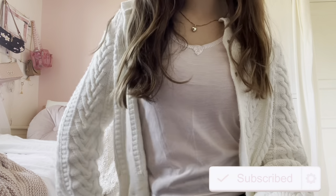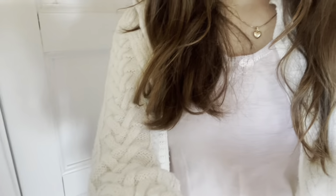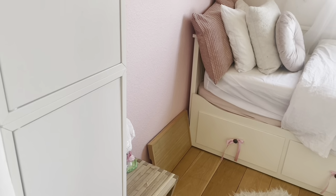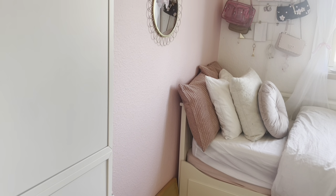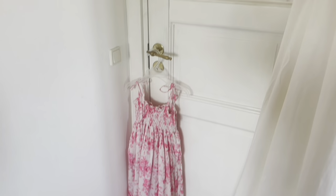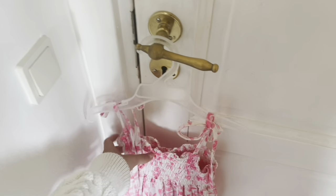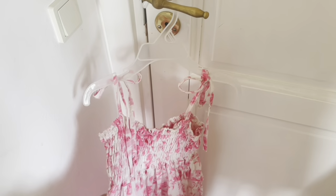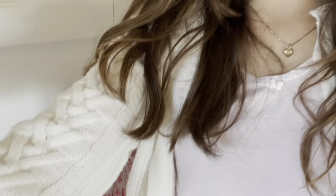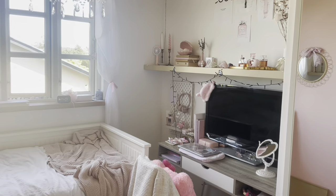And yeah, let's just get into today's room tour. When you walk into my room, this is what it looks like. Okay, so this is basically the door, and on the door I have hanging one of my pink dresses because I feel like it's just kind of cute. And then when you turn around you see my room, and this is basically what you see when you walk into my room.